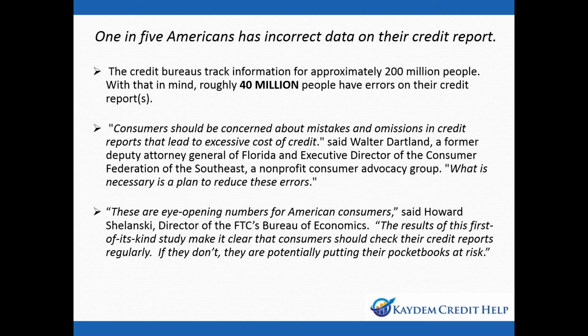Yeah, absolutely. It's so bad that even directors from other companies that have done fact studies into the bureaus, we've got some quotes from them. "Consumers should be concerned about mistakes and omissions in credit reports that lead to excessive costs of their credit." This was Walter Dartland, a former Deputy Attorney General of the state of Florida and Executive Director of the Consumer Federation of the Southeast, a nonprofit consumer advocacy group. And he goes on to say, "What is necessary is a plan to reduce these errors."